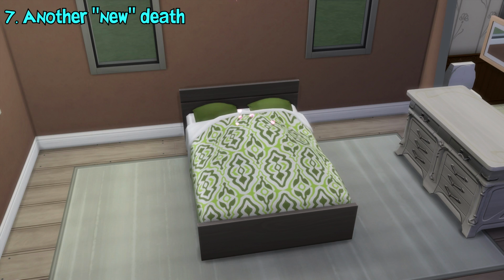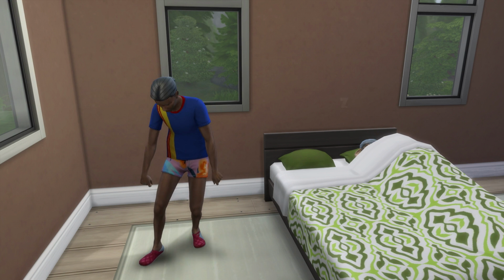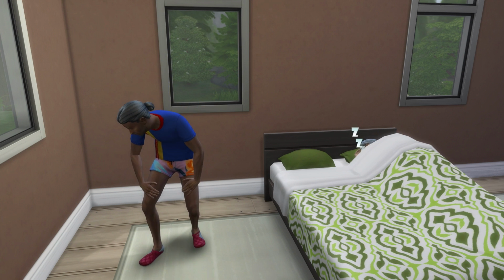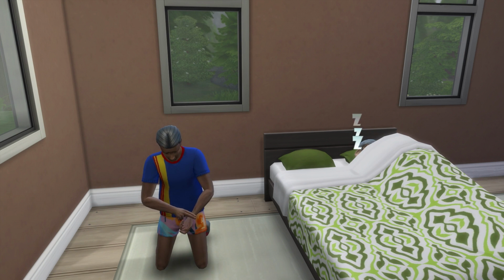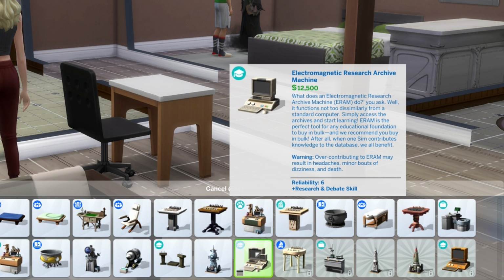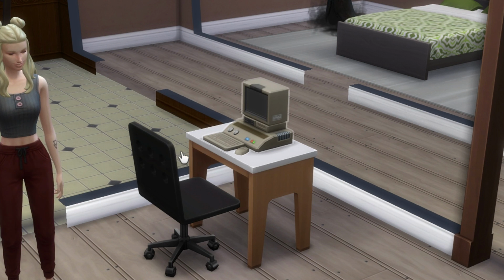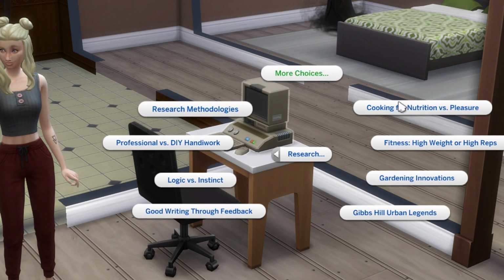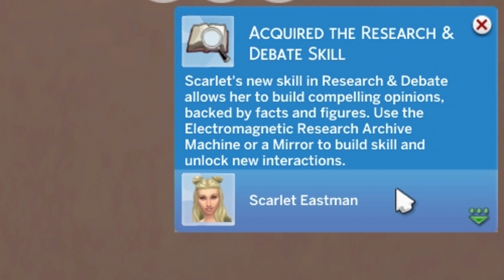You know about the death by fatal exertion, right? Where elders who woohoo too much can die because of exhaustion? Back then, this death was exclusive to elders only, but with the introduction of this pack, younger people can now die because of it. First of all, you're gonna need this new type of computer called the research machine. This device's function is for you to study for university or research, so you can increase your research and debate skill, which is the new skill introduced in this pack that can greatly help you study and learn other skills faster.